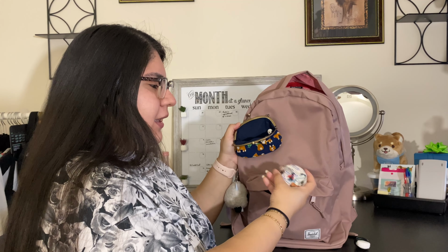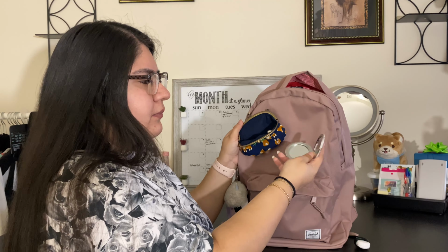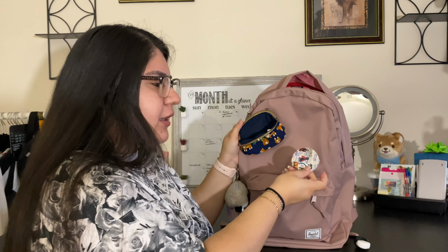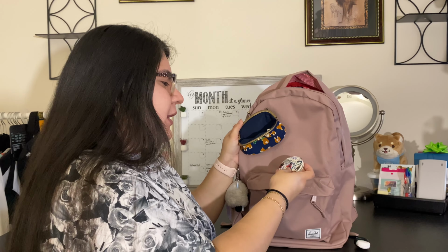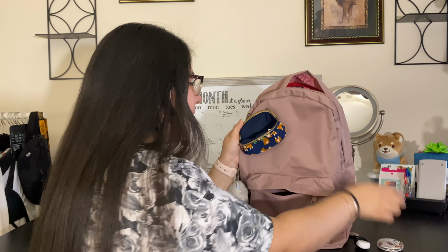I have a compact mirror. I got this from Scotland a couple years ago when I went to visit. So you have the Loch Ness Monster, bagpipes, a dog with a scarf.